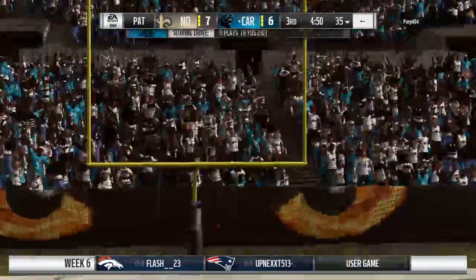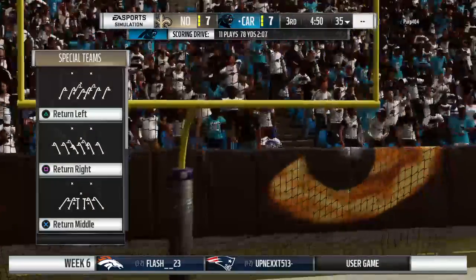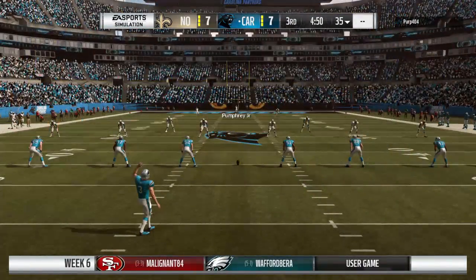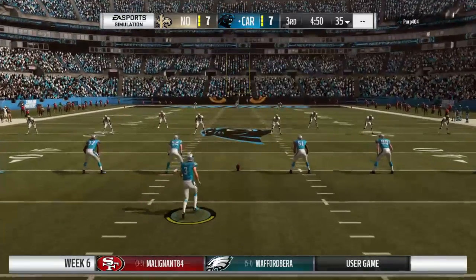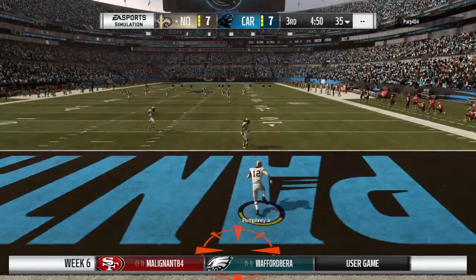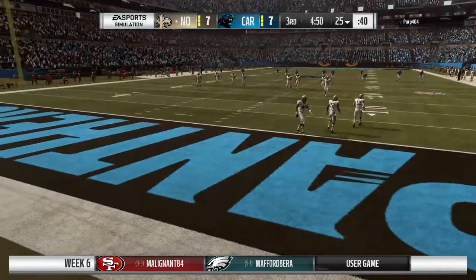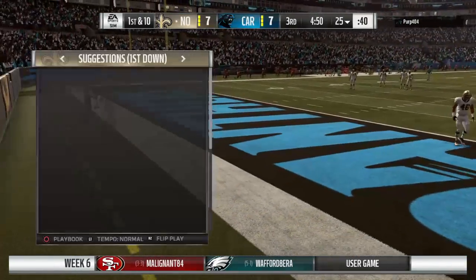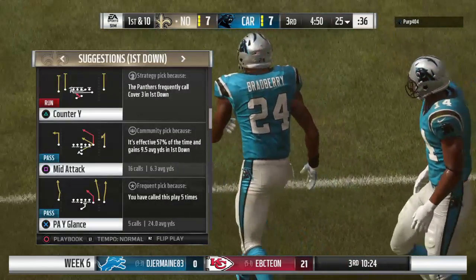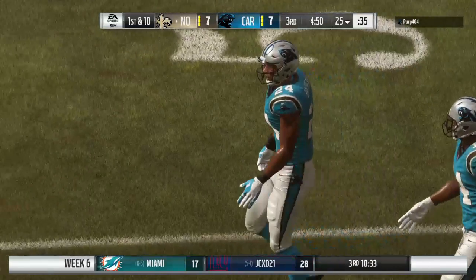Gold able to tack on the extra point. And we are tied at 7. So all square here in this third quarter as the kick's away. Now the attention turns to the Saints offense getting ready for their first possession of the second half.